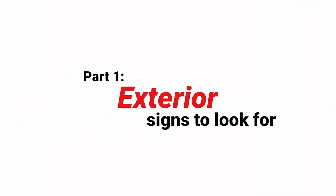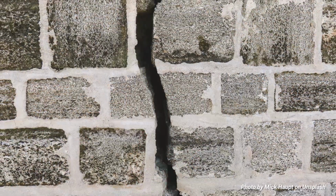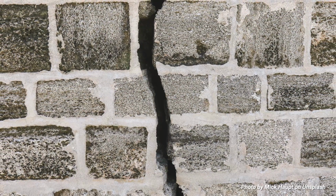Number one, if you've got a brick or a block foundation and you start to see stair-step cracks in those mortar joints, that may not be a sign of an actual foundation issue. That could just be a settling problem. But if you have a brick that's maybe split down the middle, or you see the block is split down the middle, or you have a lot of separation in that mortar joint, that is a clear sign that you got something going on that you might need to get somebody to check out for you.